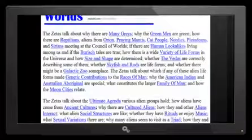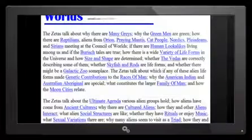But if you want to know more about these people, let's call them people. If you want to know more about them, Nancy has tons written about them, just tons of information. She tells about how they evolved and everything.